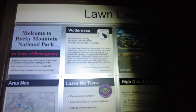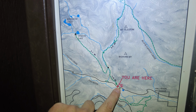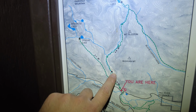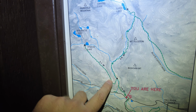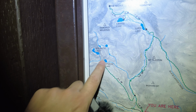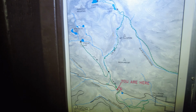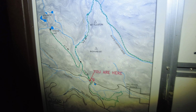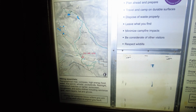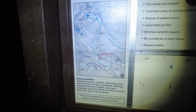Alright, looking on the map here, I'm going to be starting down here at the Long Lake Trailhead, going up to this junction and then up the Ypsilon Lake Trail to Ypsilon Lake. In total, it's going to be about a 9-mile round-trip hike, gaining about 2,200 feet along the way going up. So it'll be a nice, challenging hike, no doubt. Let's get started.